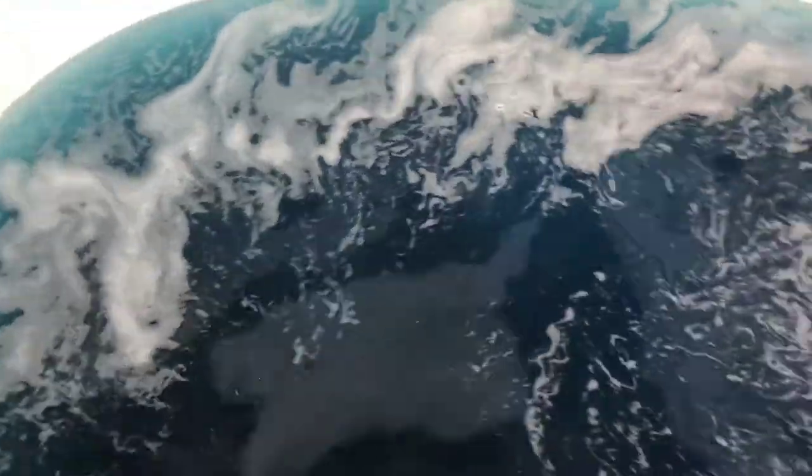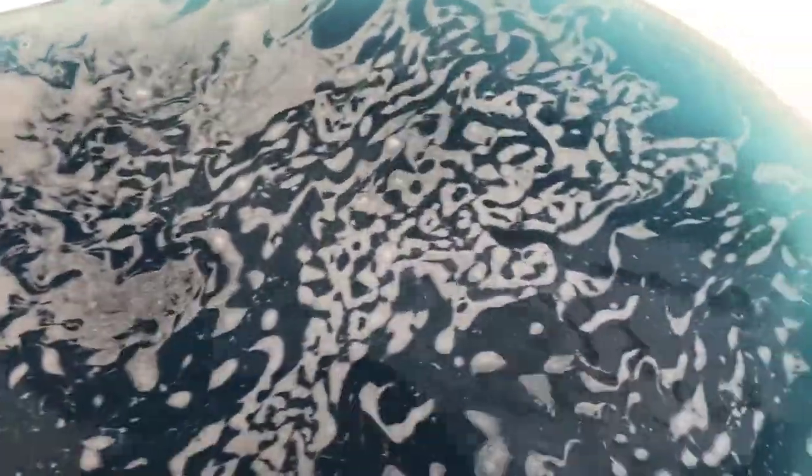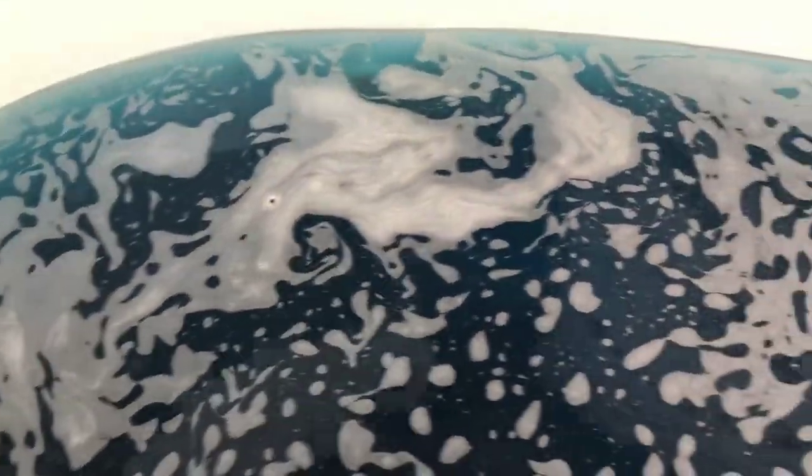I think it's picking up. I think it is. If I could have ordered up a color, a perfect color, this would probably be it. Oh, it's beautiful. Okay, let's check out the bubbles.